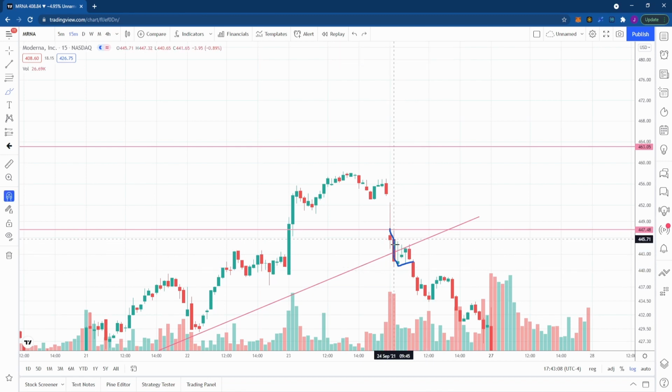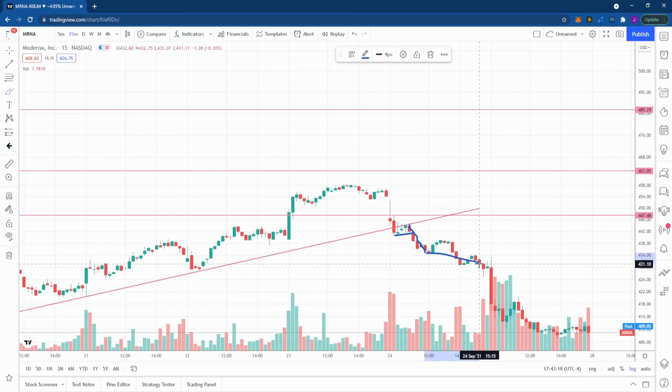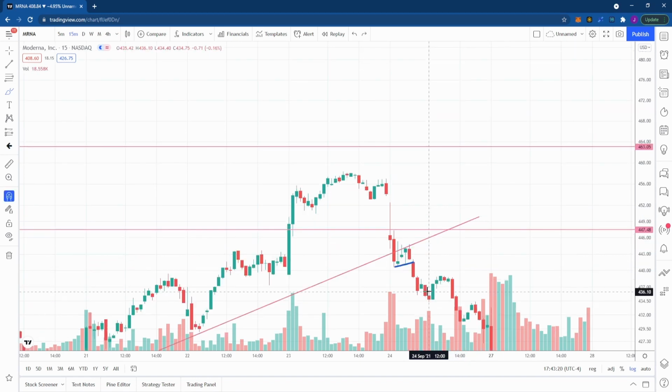You can call this a bull flag. You can call this a pennant, whatever you wish. But it's a continuation pattern to the downside. And that's what happened all day. It just kept trading lower and lower. We did talk about that.